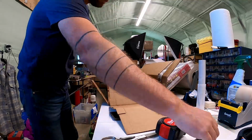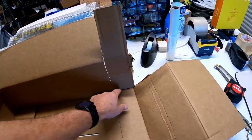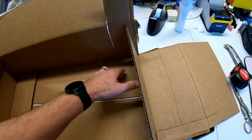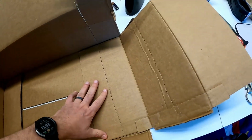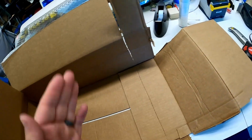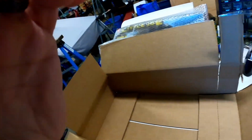All right, so for the purposes of the tutorial, I decided to go ahead and shorten the box. So I've started that process here, and I've made some cuts. I need to remove these pieces. I've scored here. So basically what I'm going to do is fold this up and over to make the side here, and we'll show you the end result here in a little bit.